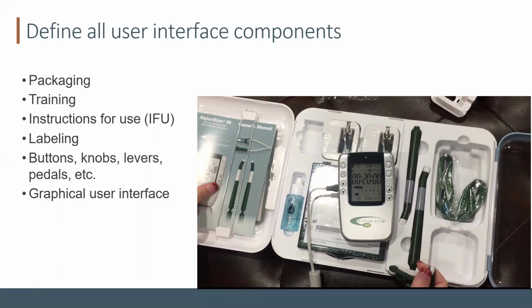So making sure, if it's going to be used by an elderly population, that we're not making the packaging really difficult to unwrap or prepare. Just thinking through those things and how we're going to ship this device out.